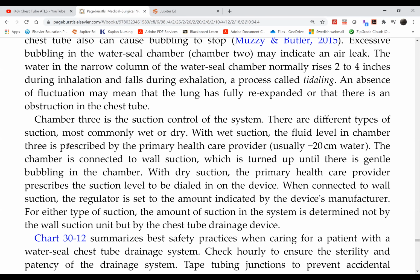So that's another difference. So number one difference is the wet setup is wet. I mean, I'm talking about chamber 3. It's wet. In the dry setup, it's dry. That's why it's called dry. The other difference is the amount of suction. The dry setup is capable of giving up to 40 centimeters of water suction. The wet setup only has a maximum of 20.